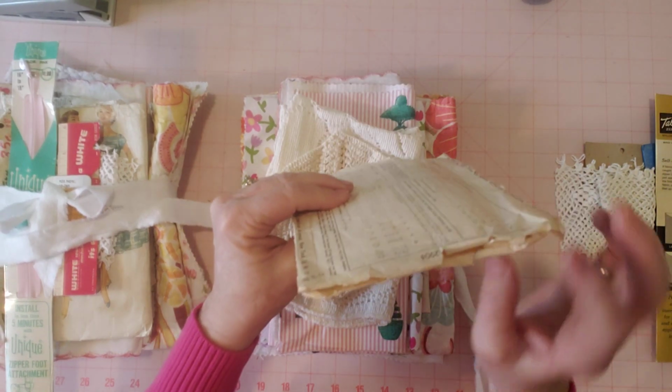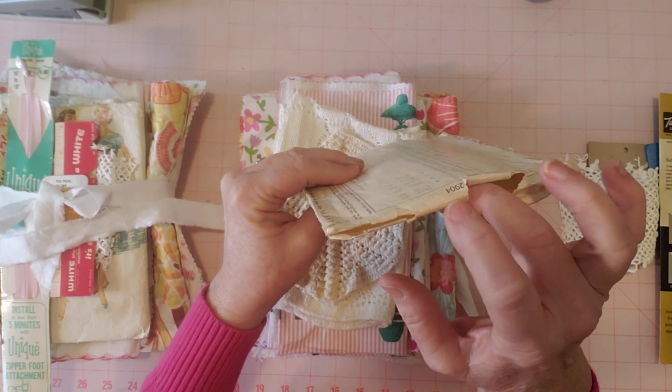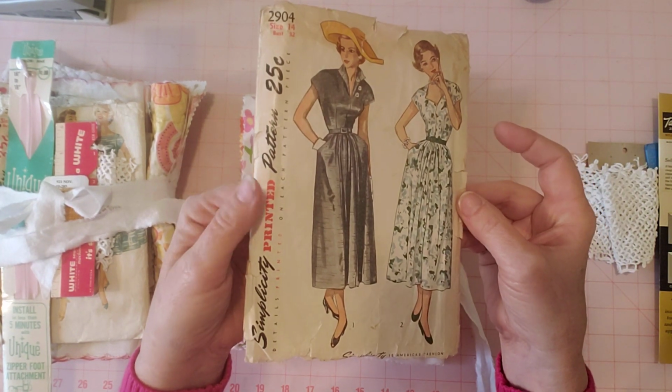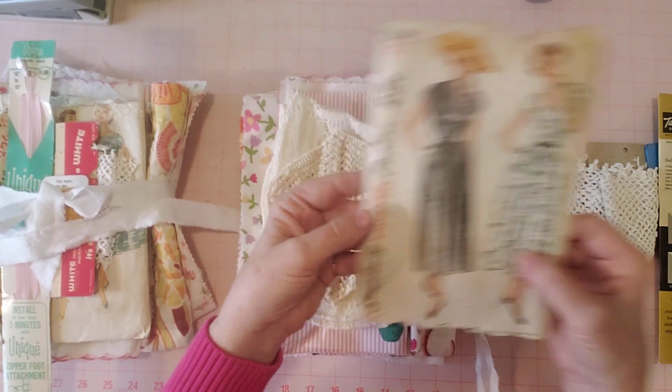It looks like it's still together at the top, but not together. You know what I mean? It's all tattered, but it's still connected right here. But that's a really nice old looking couple of patterns here with the really elegant ladies.